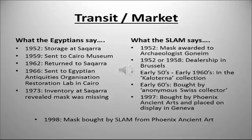In this note, Mates states that he saw the Nefer Nefer mask for sale in an antiquities dealership in Brussels in either 1952 or 1958. This clearly contradicts the Egyptian authorities' timeline. Further to this, the Egyptians counter that the practice of rewarding an archaeologist in this manner would be a totally irregular practice.